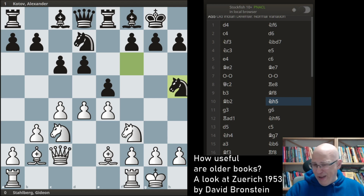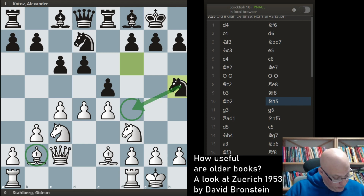It's probably not so bad, actually. Yeah, the bishop is now on b2, and the knight might jump to f4. Okay, but it's not annotated at all. White now played g3. Yeah, that is a pretty normal move that you can play here, just stopping any knight f4.